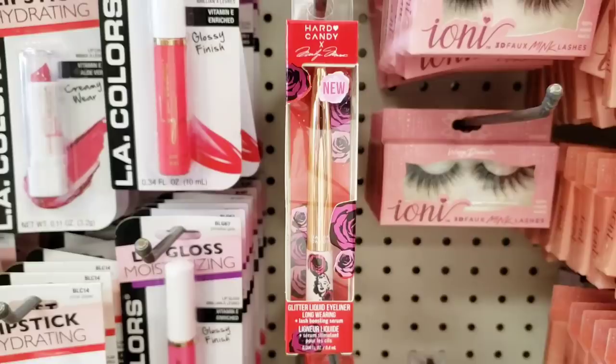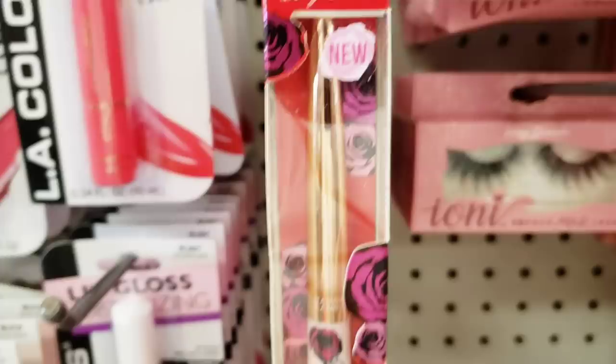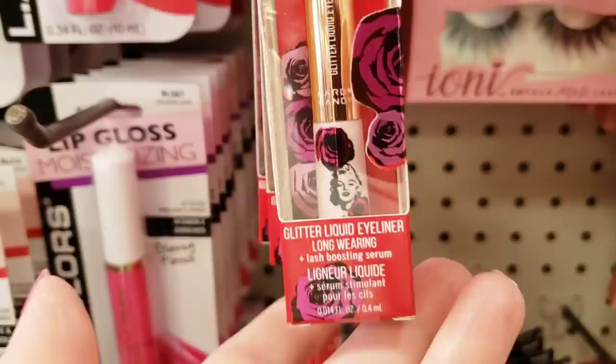Here's a hard candy. Some kind of eyeliner. Glitter liquid eyeliner. Long wearing. Lash boosting serum? Huh. Nice packaging though. I like that.